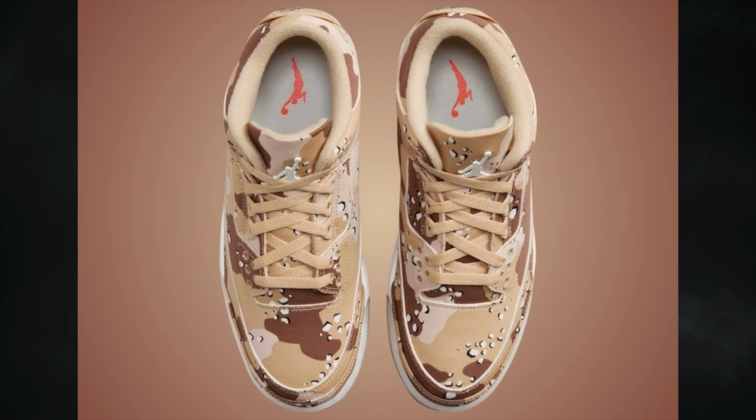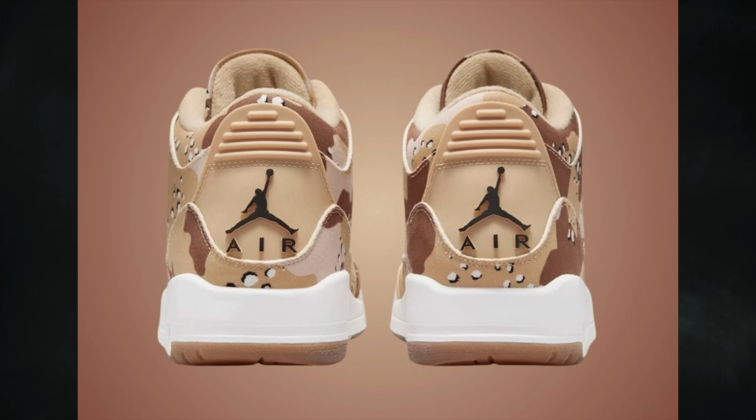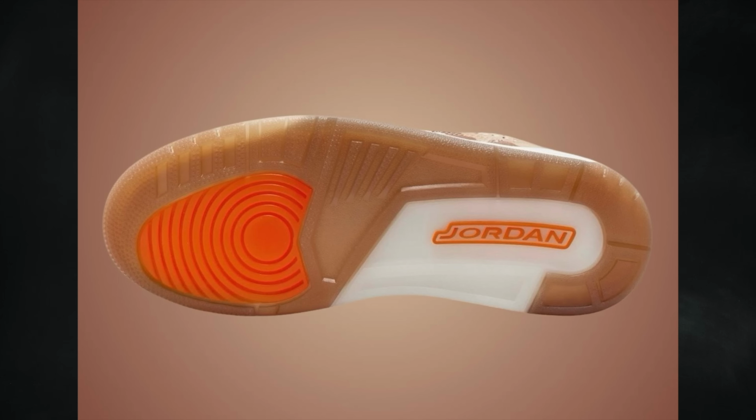Now, the official colorway is dark driftwood, cell, hemp, and velvet brown, and I've asked several people if these are going to be available in extended women's sizing, because it would make sense if they were. They are a WNBA shoe. WNBA players are tall, which means bigger feet, so you would think it would be in extended women's sizing. However, from what I've heard, at least from these boutiques, they're not going to be available in extended women's sizing. The biggest they had is a size 12 women's, which is a size 10.5 in men's.